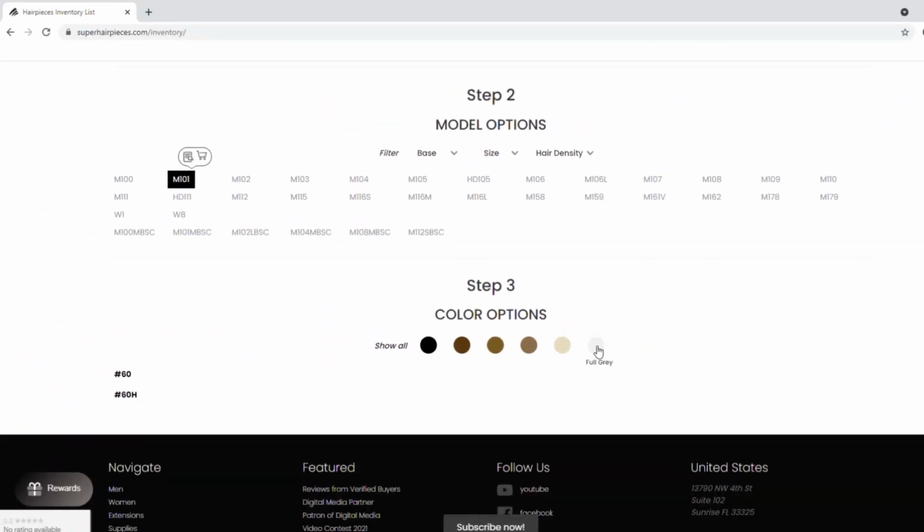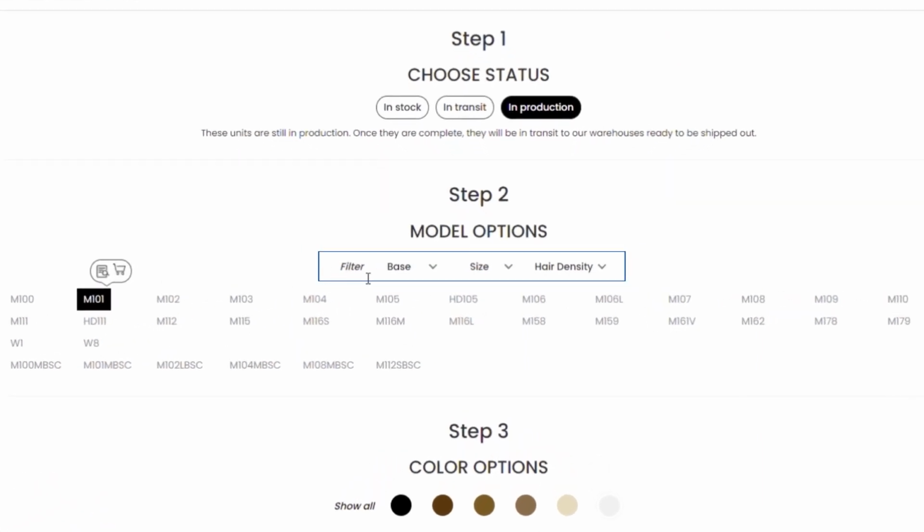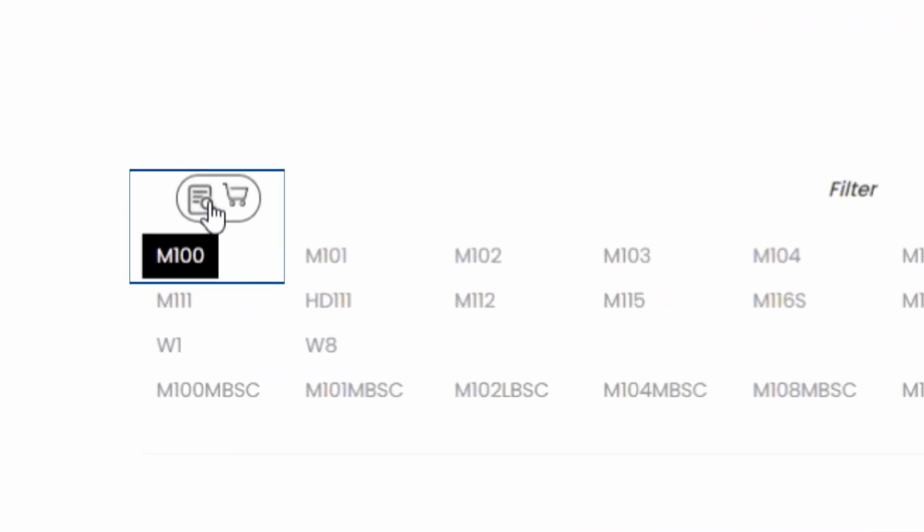If you're a new client or are looking for a more specific unit, you can also use our filters such as the type of base material, size, and hair density to assist you with your search. In addition, once you have selected your desired in-stock unit, you can click on the first pop-up icon to go to the product page.